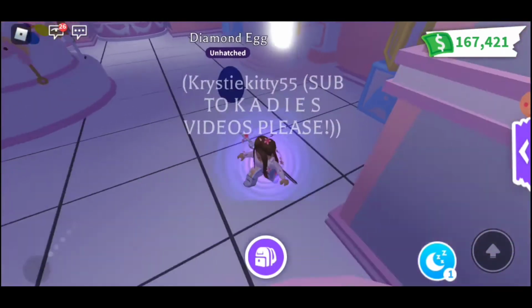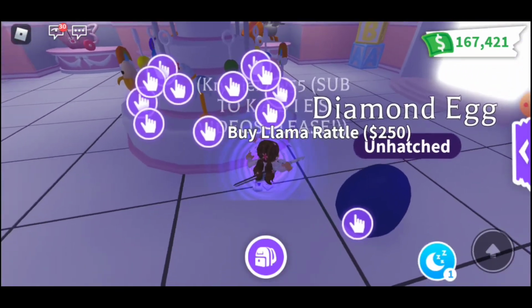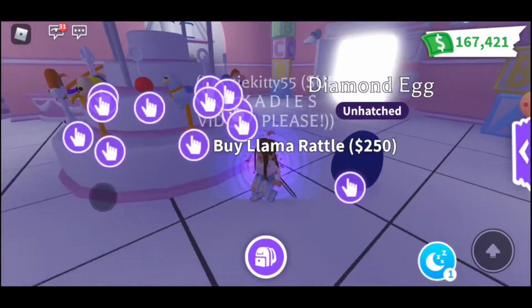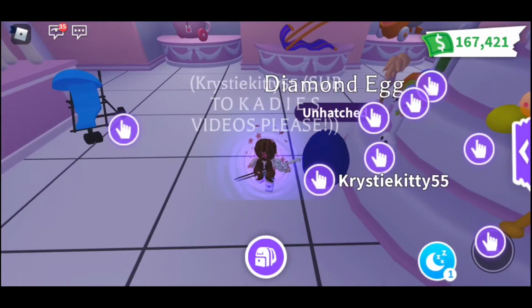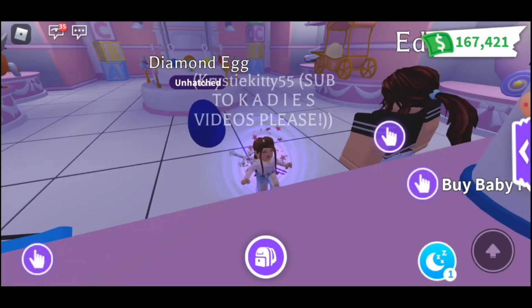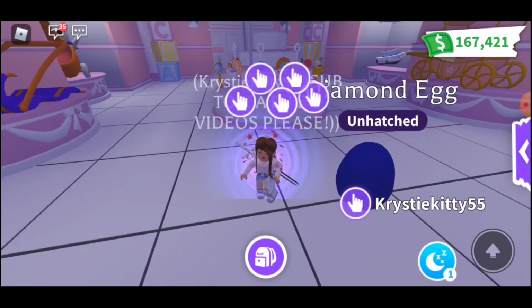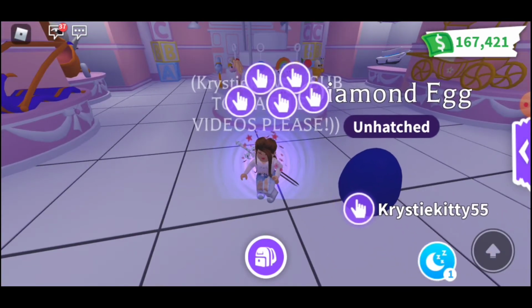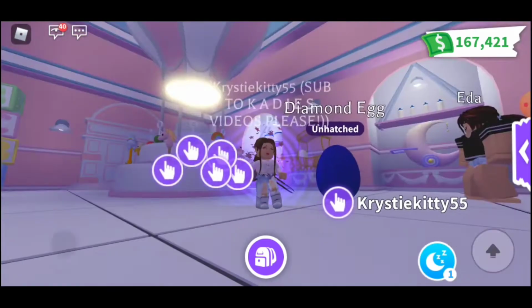There's my diamond egg. And I'm hoping I'm gonna get a unicorn. I'm probably gonna get an ugly griffin. Sorry, I don't like griffins, and that's probably what I'm gonna get. If I get a dragon or a unicorn, I'd be really, really happy, actually, if I really get the unicorn. I want it! Okay, so I will pause this video, and once it gets about halfway, I'll tape a little bit more, and then once it's getting ready to hatch, I will tape again!